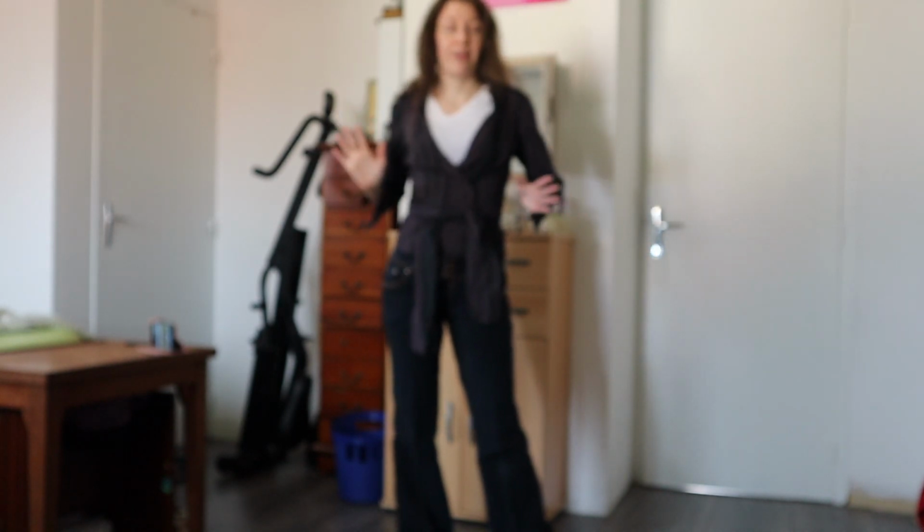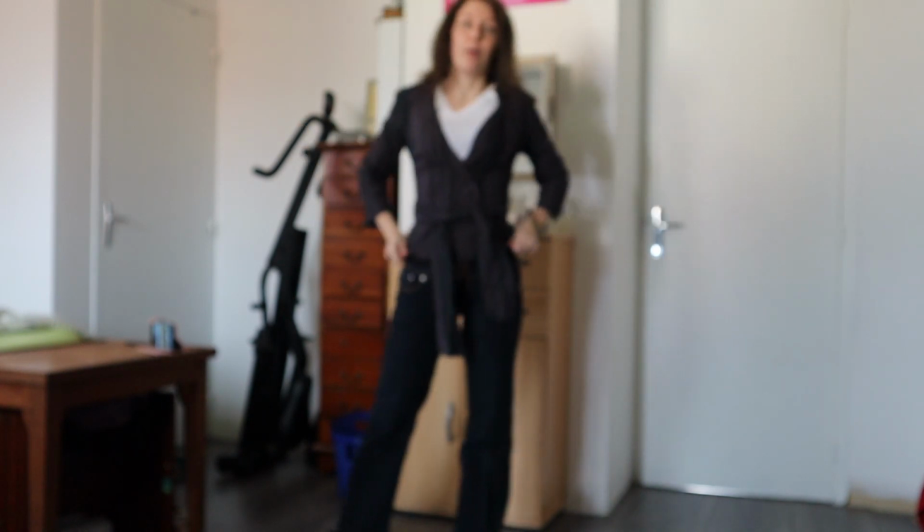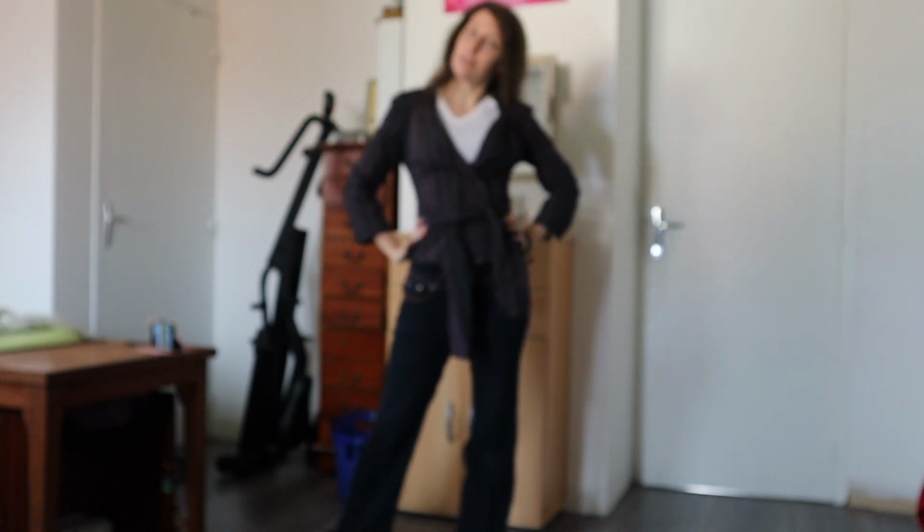I kept my top under. I don't know why, for some reason I thought it would be hidden, but it is not. Yeah, it's not that bad, I guess. This one is pretty original, yet professional looking, if you want my honest opinion. I kind of feel like, you know, when I'm wearing this, I look like a businesswoman.